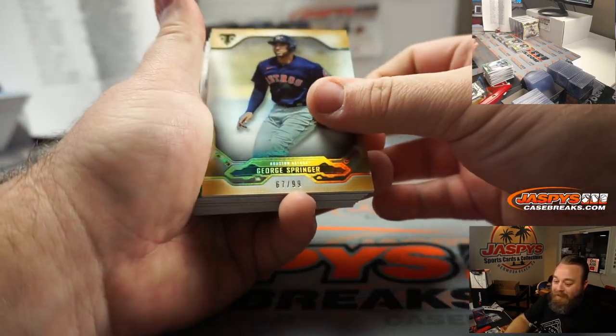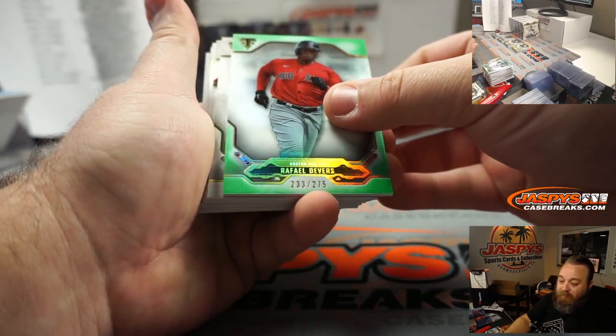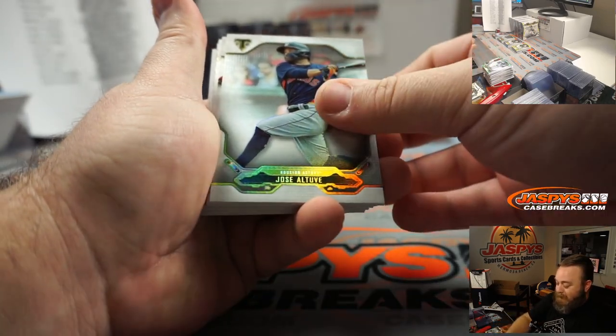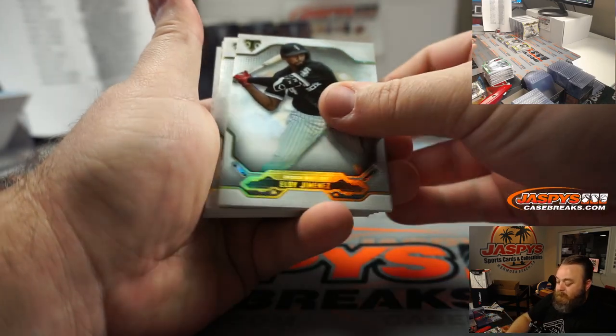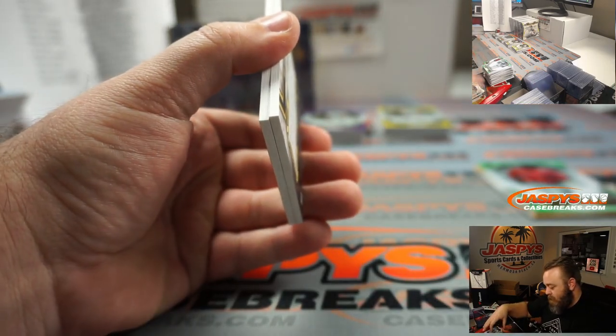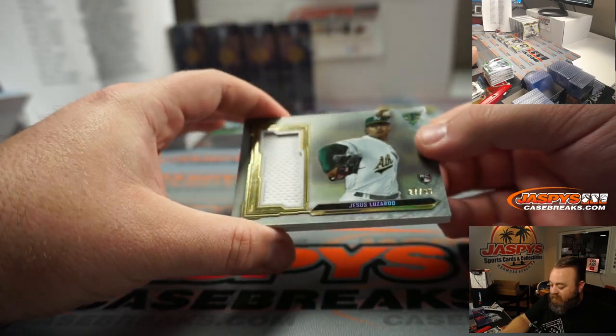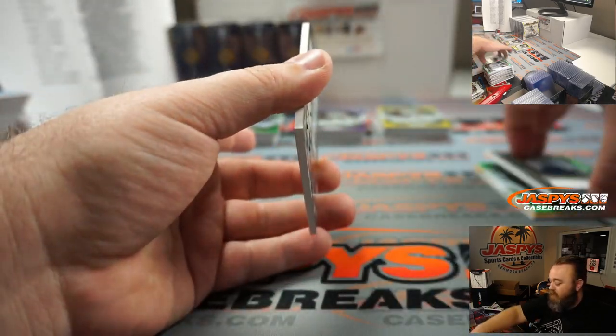George Springer to 99 for the Astros and Dorn. Rafael Devers to 275 for the Red Sox and Chris. Relic, Jesus Luzardo, 27 out of 36 for the A's and John.